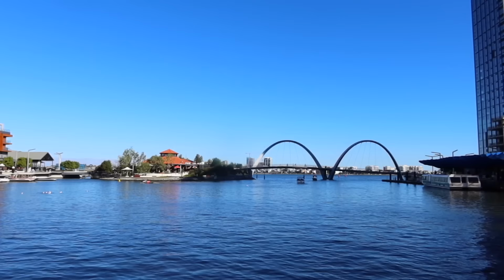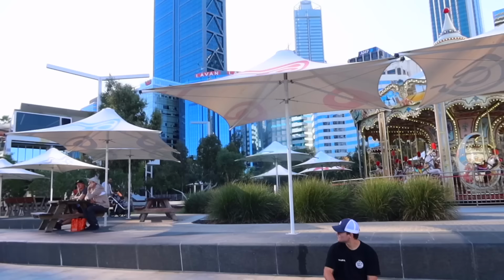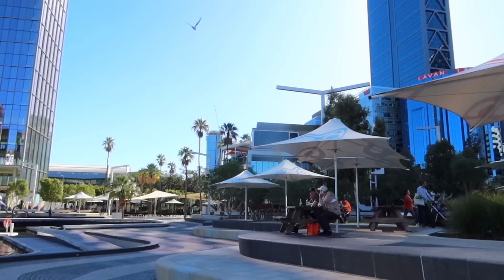A couple of places that you can have drinks. And then behind me, there is a merry-go-round and a Thomas. Quite a lot of nice high-rise buildings. What I love about a lot of Aussie cities though, is that there's always palm trees scattered around.